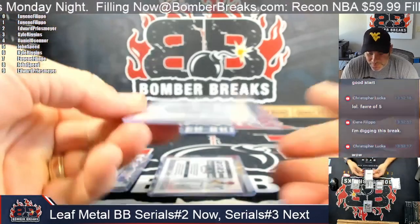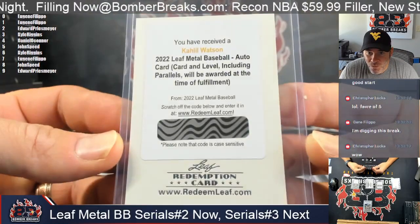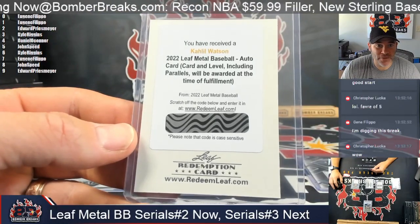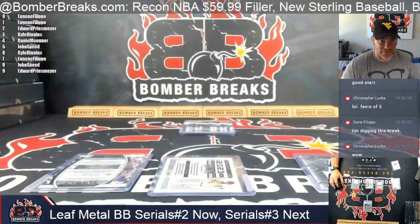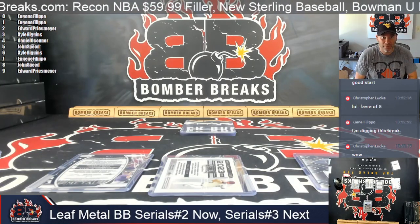And next, oh, I got a redemption, guys. A redemption card of Khalil Watson. So it's a redemption. So whatever the highest number, I haven't seen anything over 10. I gotta go to the checklist and just see if it says. Is this 2022, right? Yeah.